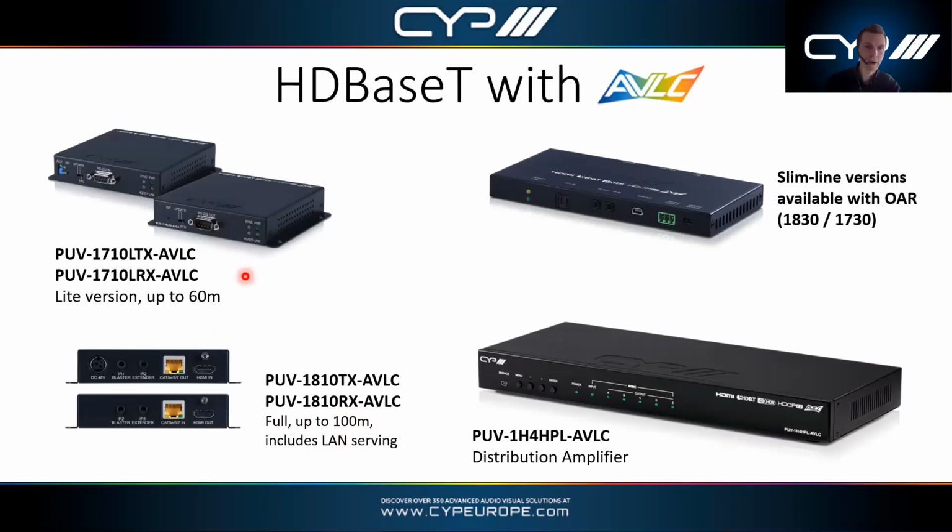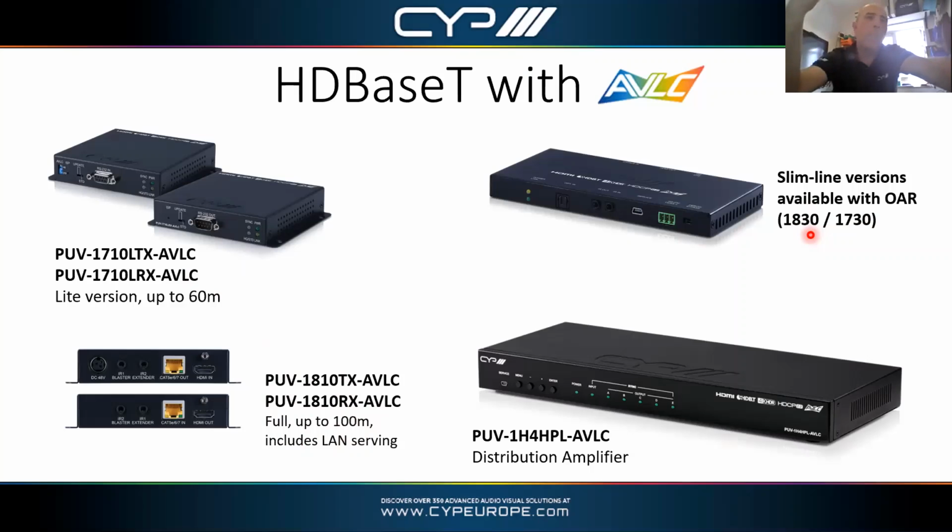All of these you'll see are in the slightly newer casings. And then if you need either a slimline option or you need something with an optical audio return path, as in bringing audio back from the receiver to the transmitter, then we have our 1830 and 1730 models. So these are based on our own proprietary optical audio return system. When we were developing these, we looked at possibly using ARC, but it was incredibly unreliable. It's difficult to set up in a multi-room system. If you have to have CEC on everything, you can get CEC cross messaging. And I think we all know, and in fact, HDMI themselves are developing a new version of ARC that doesn't rely on CEC messages for this exact reason, because even they recognize that it's far from a perfect system.